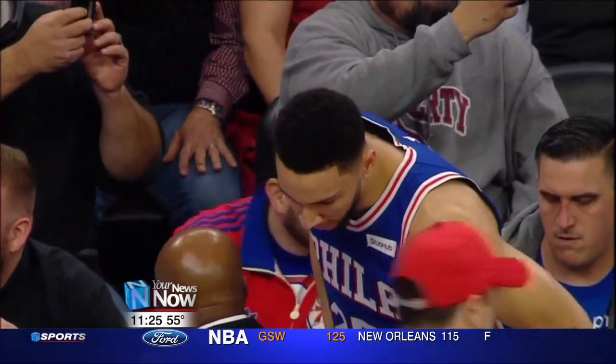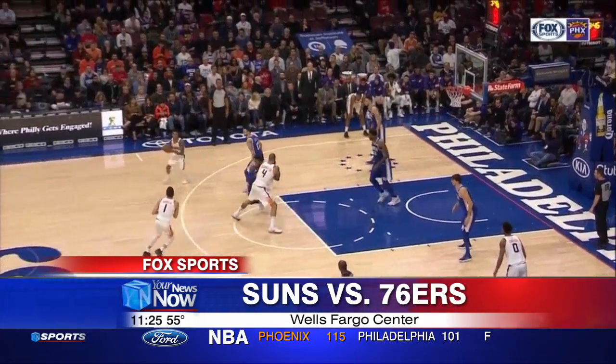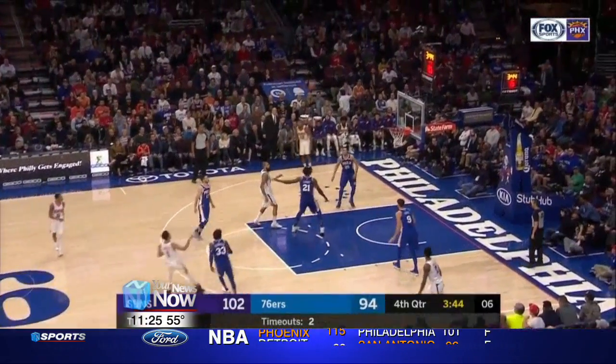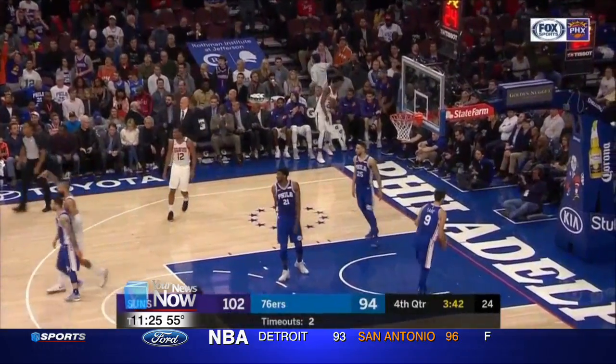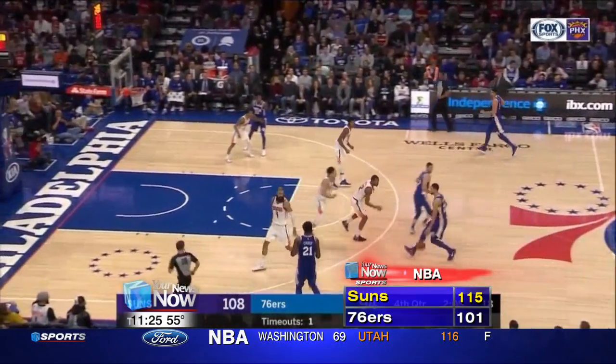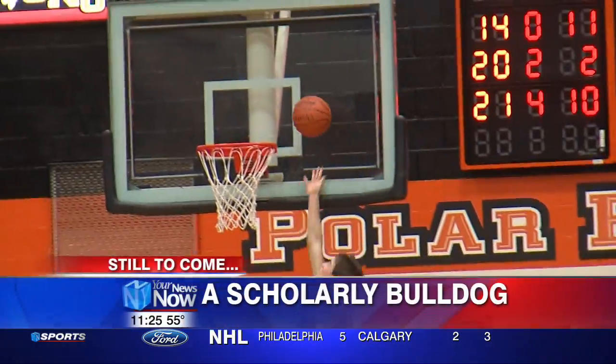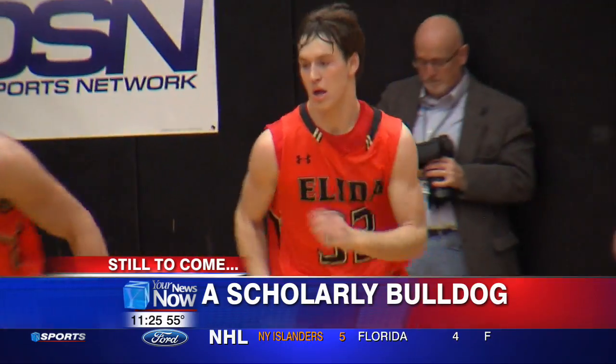Over in Philly, the 76ers hosting the Phoenix Suns. Fourth quarter, Lima's own Tyler Ulis dishing to Devin Booker. Nothing but net on the tray. Ulis finishes with 12 points and 12 assists. He gets a win as well. Suns on top 115-101. When we come back, we take a stop in Elida, see our Scholar Athlete of the Week right after this quick timeout.